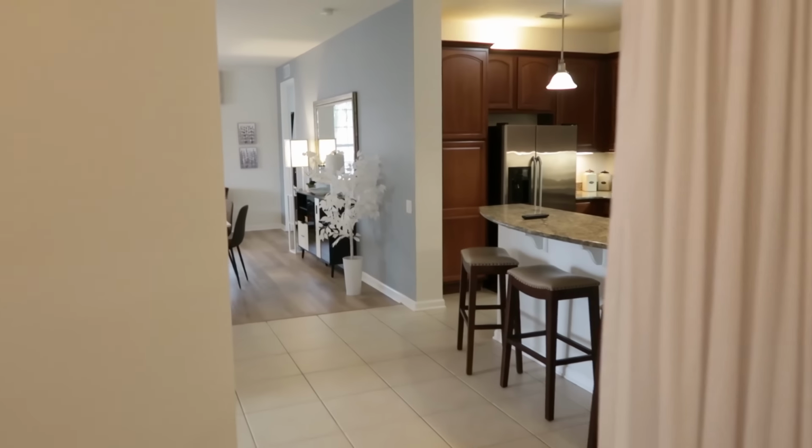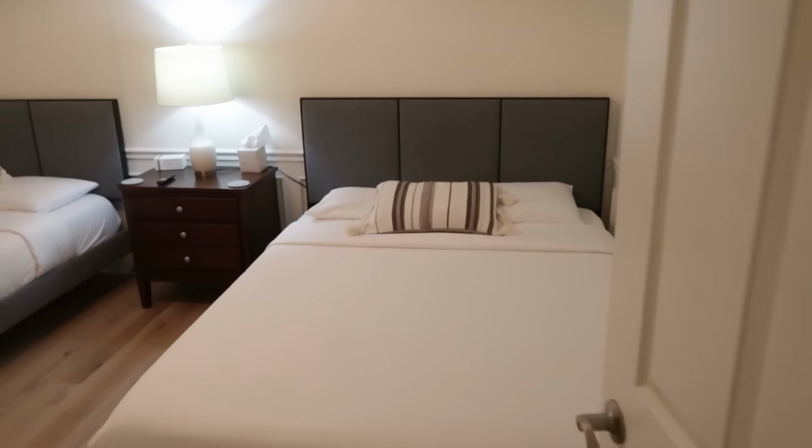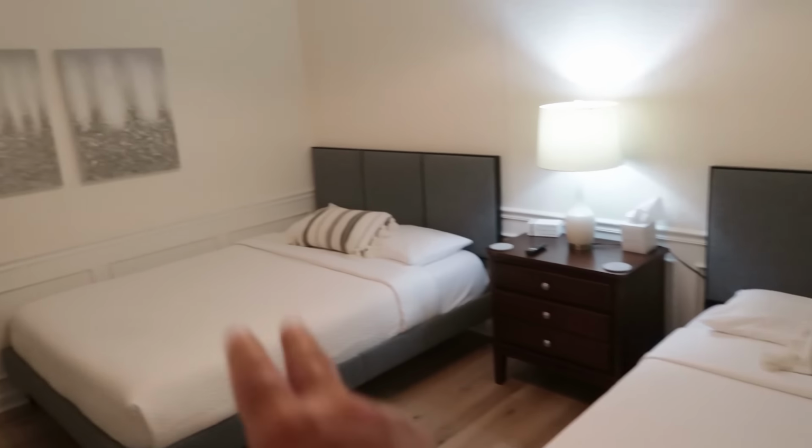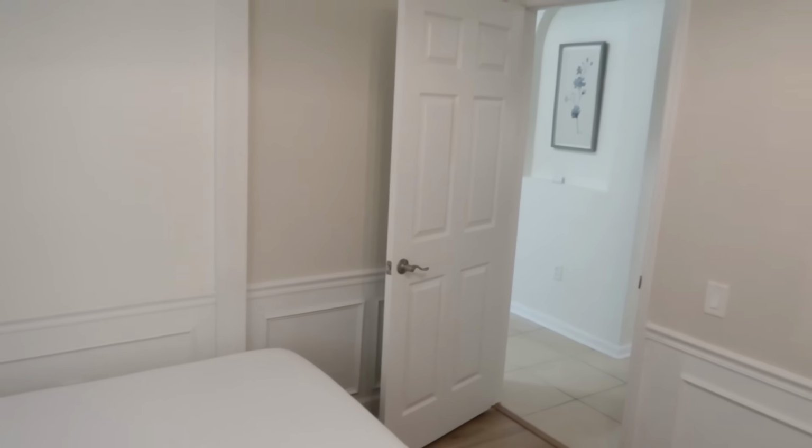Now leaving this and going to the 4th bedroom, right this way, right off the kitchen. 2 beds in here, so obviously 2 people can sleep there and there, so 4 can go into this room, with a flat screen TV. So that's all 4 bedrooms.